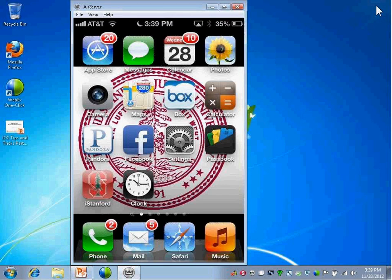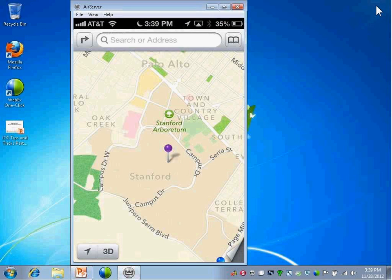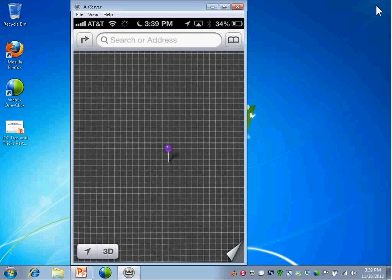So the first thing I want to show you is the 3D flyover. So what you want to do is go, if you have it, to your Apple Maps icon. And we'll bring up Apple Maps. In the bottom right-hand corner, you see you can pull the page up there. Pull the page up and pick Hybrid. The page will fly back down.